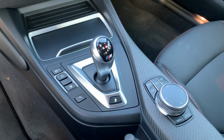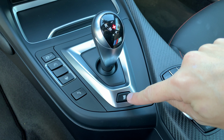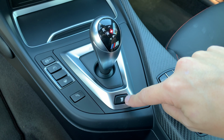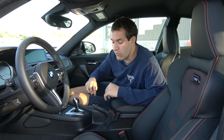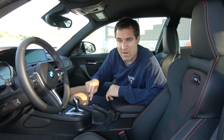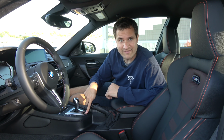Like, for example, at the base of the shift lever, you have this button which has 3 lines on it. This will seem cryptic to just about everyone unless you've had a performance BMW before. That one changes shift time, and you can adjust whether you want fast shifting or slow shifting depending on how many lines you select. Very odd button. Of course, that could have been moved over to where the blank one is, but they didn't. Instead, that's at the base of the shift lever, and the blank one is blank.